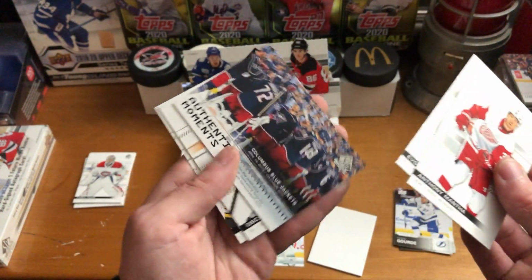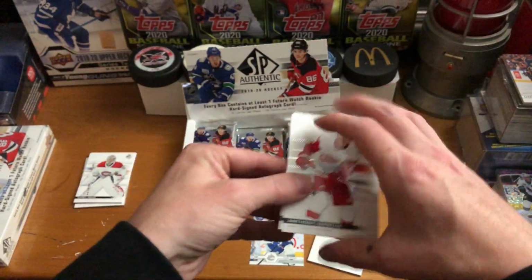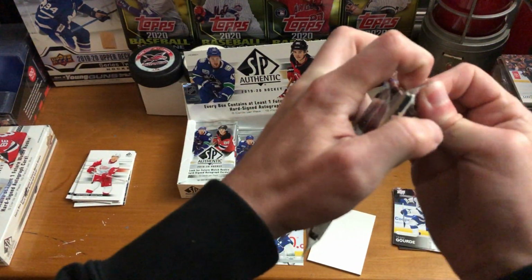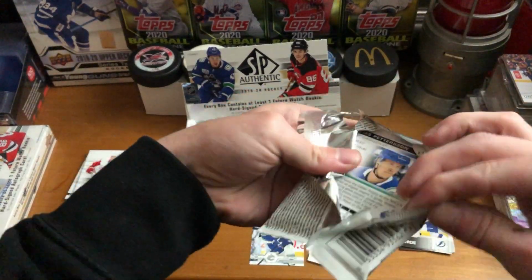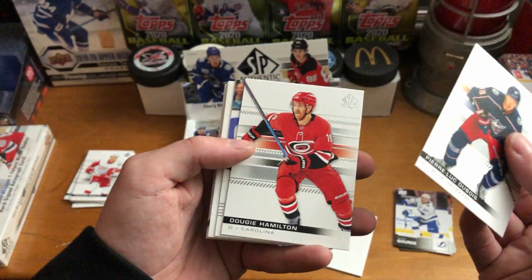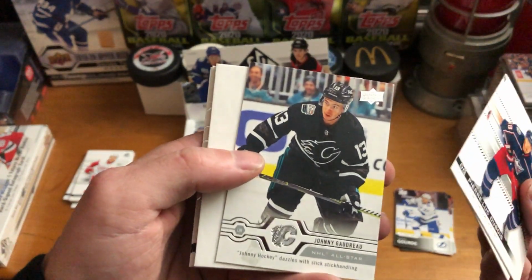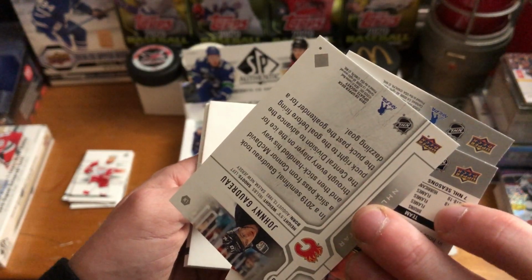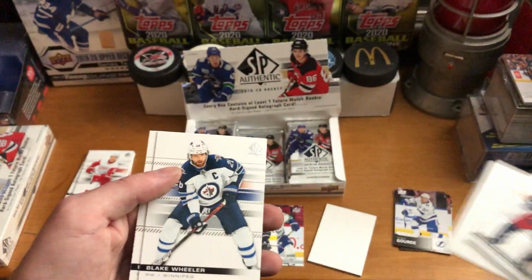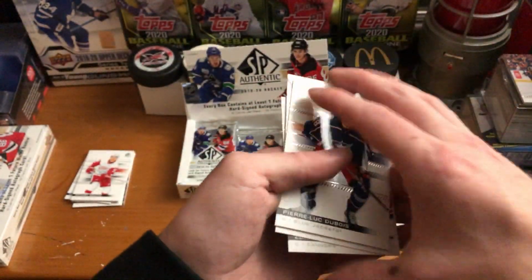Mantha, Malkin. Authentic Moments. Columbus Blue Jackets. Oscar Klefbom. Brad Marchand. They're hard to open. We got Alexis Lafreniere, Dougie Hamilton, Johnny Gaudreau, Johnny Hockey. I don't know, I guess that's an update card? Like, what is that? Very strange. Another piece of cardboard. Got Blake Wheeler. There's Pettersson. It's got a bit of a rough edge on it.